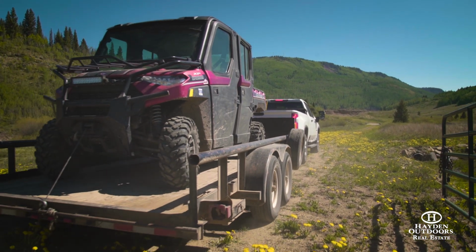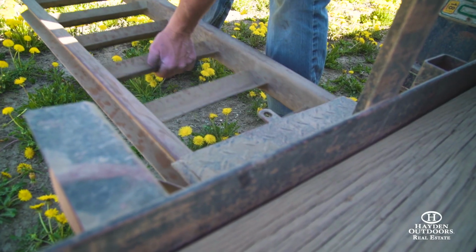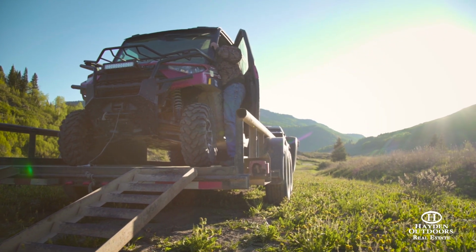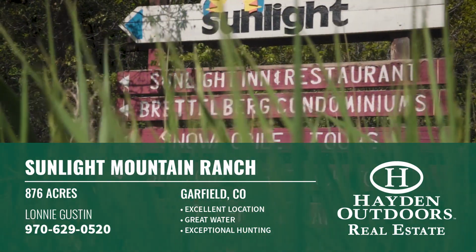Sunlight Mountain Ranch is located just minutes from downtown Glenwood Springs, which is ranked as one of America's top destinations and best towns to live in. The Sunlight Mountain Ski Area is within sight of the property, sitting right in your front yard, giving you what seems like your own private ski resort.